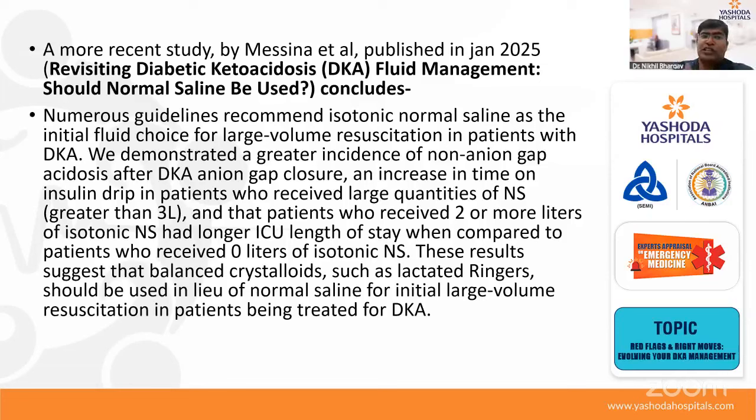Numerous guidelines recommend isotonic normal saline as the initial fluid of choice in DKA. What they demonstrate is a greater incidence of NAGMA, that is non-anion gap metabolic acidosis, after DKA anion gap closure. So people who were given normal saline had a greater incidence of NAGMA post DKA correction, and there is also a longer need for insulin drip. In this latest study, the patients who received two or more liters of isotonic NS had a longer ICU stay when compared to the patients who received no NS.